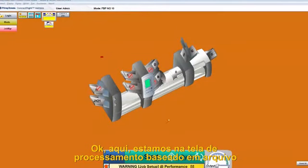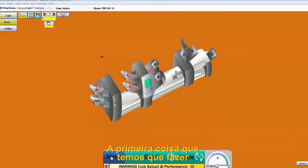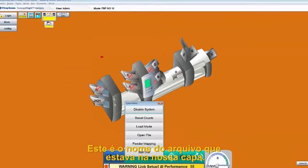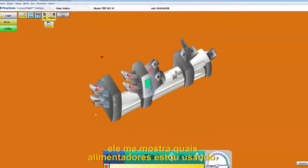Okay, here we're actually in the file-based processing screen. As you can see, here's an image of our inserter. The first thing we want to do is load an inserter job. The next thing we want to do is open up a file. This is the file name that was on our cover page. Once I open up my cover page file, I link it. It shows me which feeders I'm using.